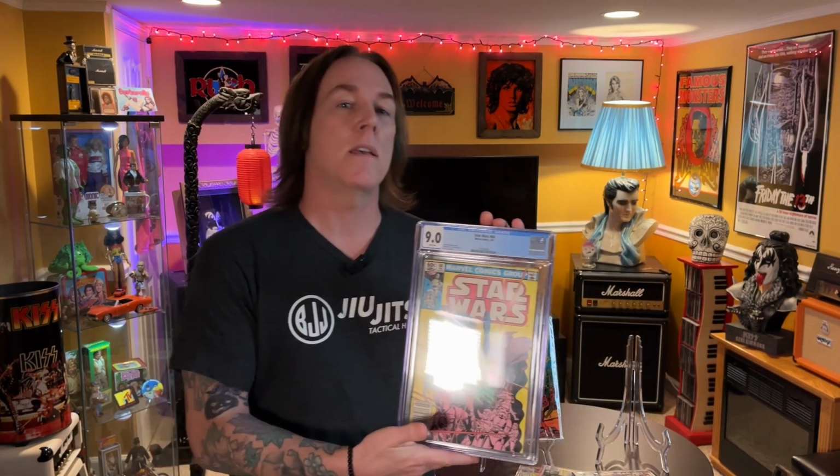Now, the only thing about this is when these comics get slabbed, you can't take them out and read them. So there is that. For me, this is all about display and actually a little bit of investment value. Another thing that I look for, I guess they would call me a slab snob. I only have about 10 slabbed comics, but the ones I have are all white pages. So I look for anything that's 9.0 and that's white pages. That's my personal thing that I look into.